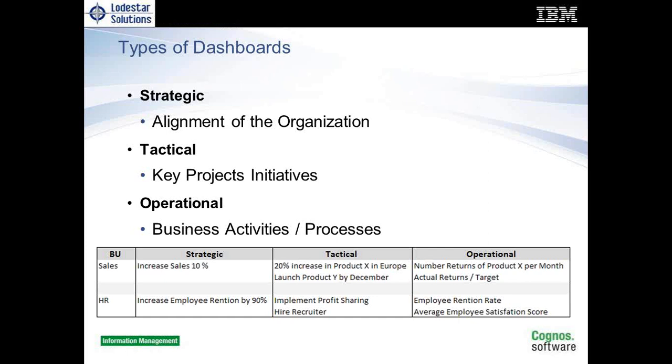That's our tactical. And then we'll take it a step lower and go down to the operational of that same strategic initiative. Let's boil it down. One of the things we might want to look at is the number of returns of product X in a given period of time. And you will need to look at our actual returns in relationship to our target, or in relationship to previous months or prior year numbers. So we need to have that historical view, the current view, and the future view of where we're going. So that gives you an example.